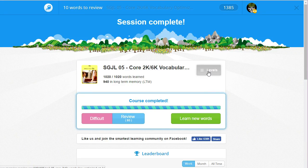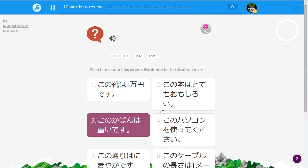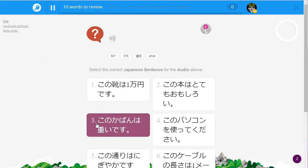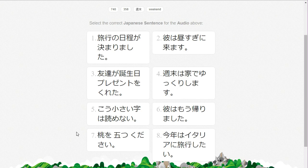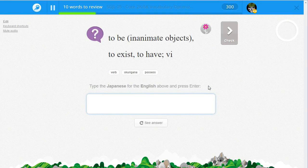Okay, 80 left. We got 2 hours 20 minutes right now. And like I said, any questions, feel free to ask. So it'll be about another 20 minutes or so to get through these 80. このベルトの値段は2500円でした。ベルト。週末はうちでゆっくりします。ある。And in this case, it could have gone.